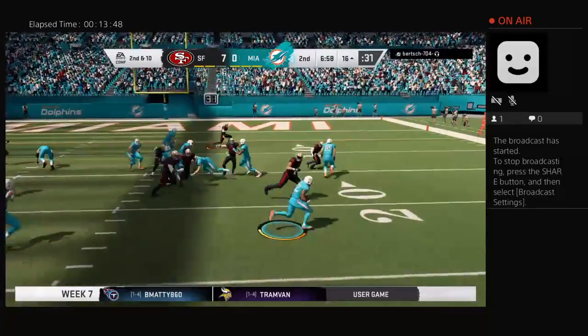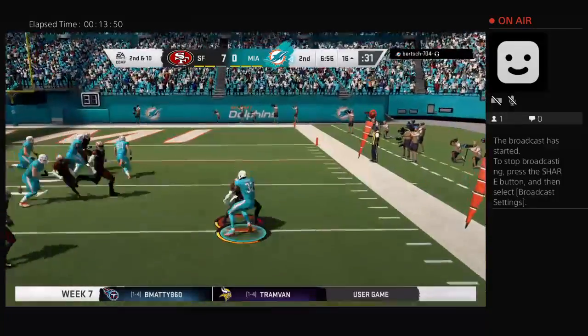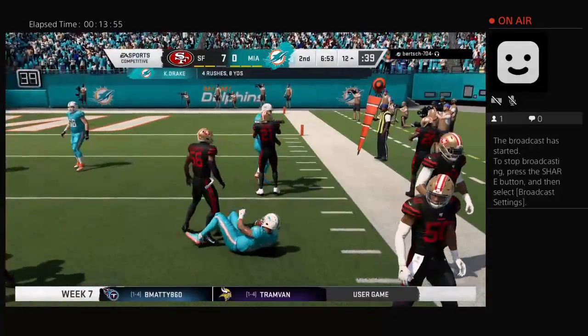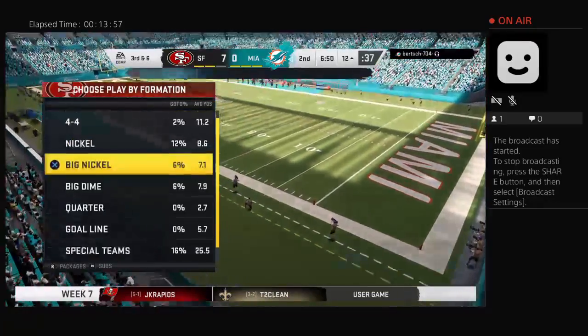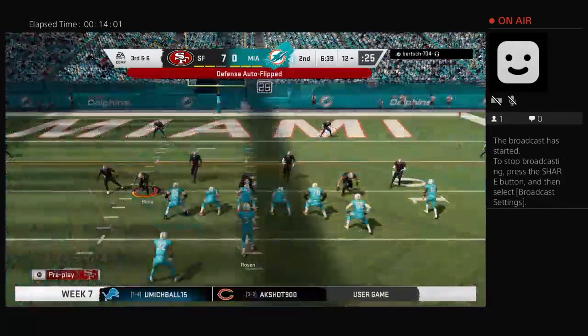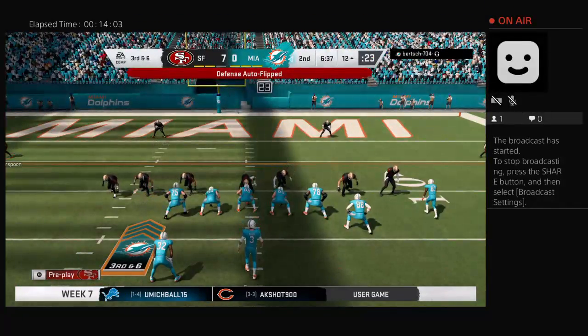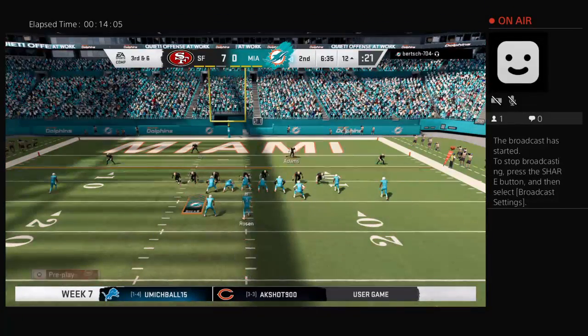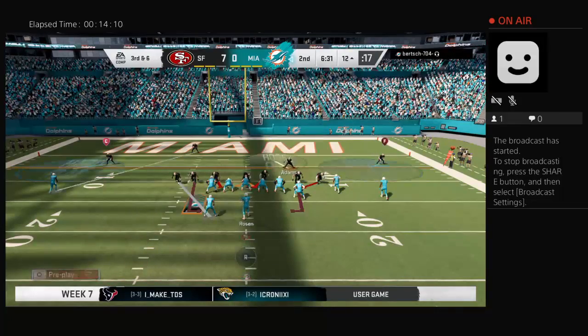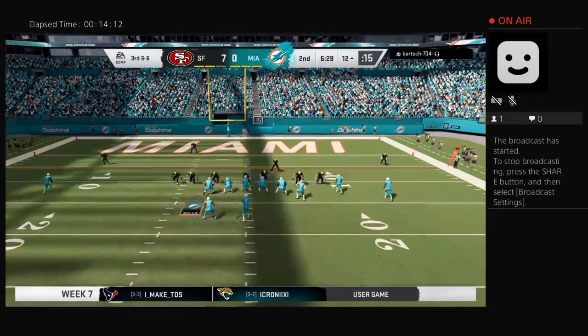On 2nd down, it's Drake. And he'll get 4 there, down to about the 12-yard line. Brandon, all things considered, they have to feel pretty good about getting that type of a gain, considering the blitz that they just had against them.